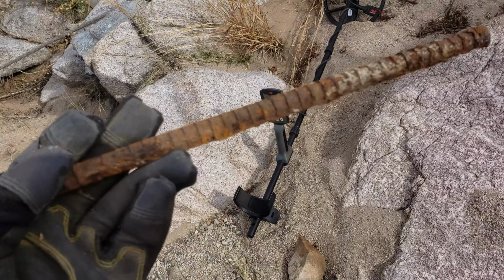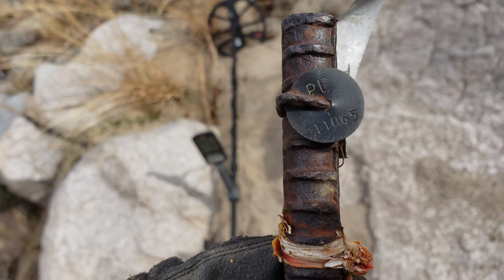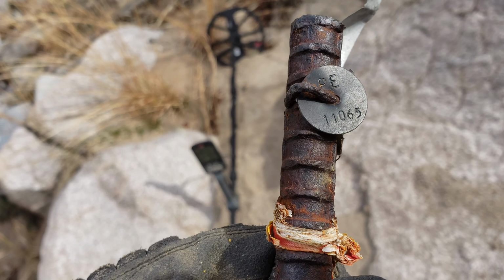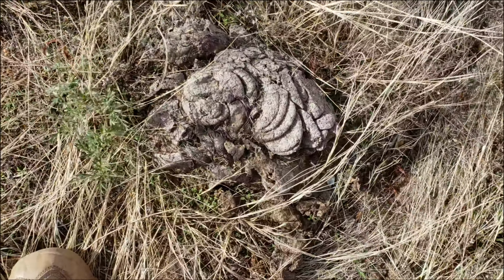Well, at first I was like, it's just a stupid rod, but it solves a mystery. Look what's on the end of it. Right there. PE 11065. So that's what we found earlier. I'm not gonna lie, guys, I had real high hopes here. I had visions of gold nuggets, Spanish silver. I had the best trip planned in my head. Instead, I got this. A big old serving of Arizona.